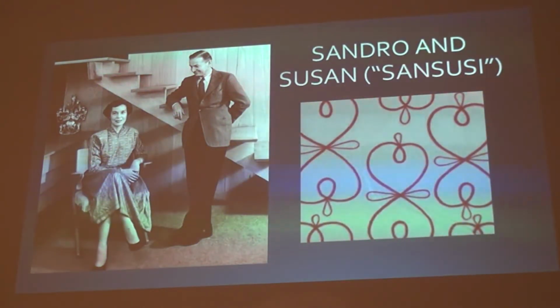And kind of fun, he demonstrated his love for Susan in design. On the right is a textile called Sans Suzy. It's an actual textile produced for Herman Miller, and you can see that there are interlocking S's. That stands for Sandro and Susan. You know how there's Brangelina, like Brad Pitt and Angelina Jolie? Sans Suzy was like that, their relationship name, though they're not a thing anymore anyway. So they were way ahead of the game.